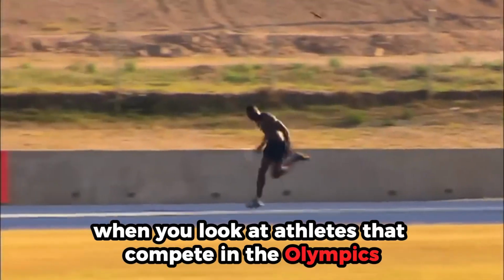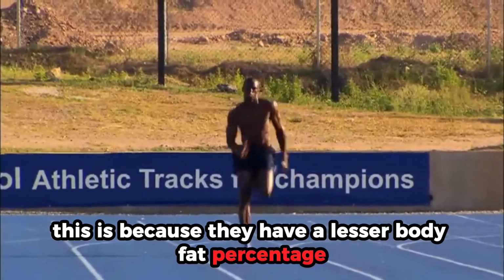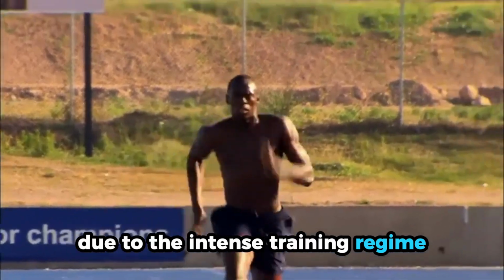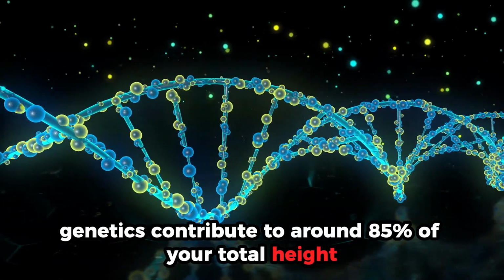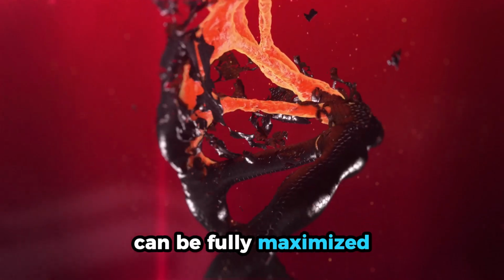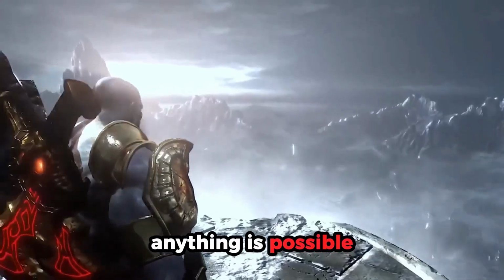When you look at athletes that compete in the Olympics, they are usually tall, especially the runners. This is because they have a lesser body fat percentage due to their intense training regime. Remember, genetics contribute to around 85% of your total height, and the other 15% that's left out can be fully maximized if you work hard and follow all of these steps. Remember to believe in yourself, and with dedication and hard work, anything is possible.